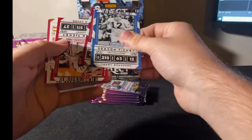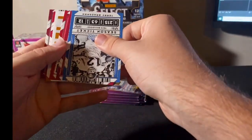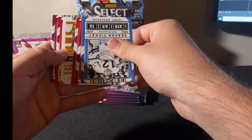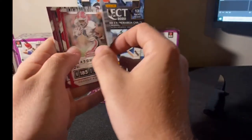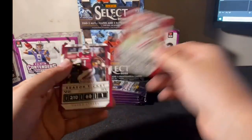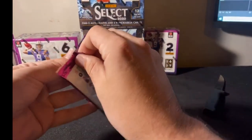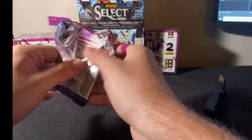Terry Bradshaw, John Elway. Flip this over here, guys. It's a Nick Chubb. We got a QB. Kelly Bryant. Kelly Bryant base auto there. It's got a cool looking auto. Then we got a Mecole Hardman and a Debo. Mecole and Debo on the back. That was one of our autos. We should still have another if I'm not mistaken.